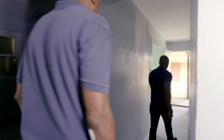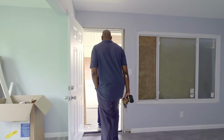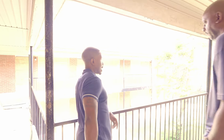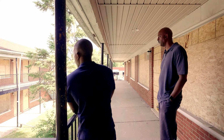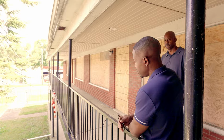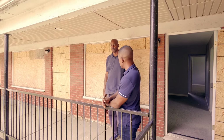Which is kind of cool because, realistically, he comes out here, he's got access right here to the stairs. He sees everything that's going on. Okay, yeah, I say we put them up here then. And I tell them that 1, 2, and 3, we could move tenants in immediately.